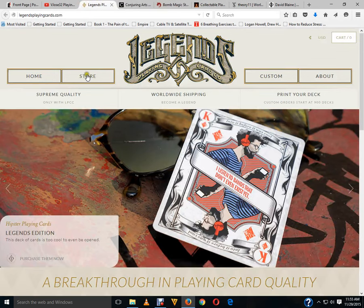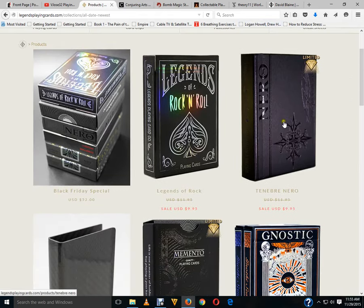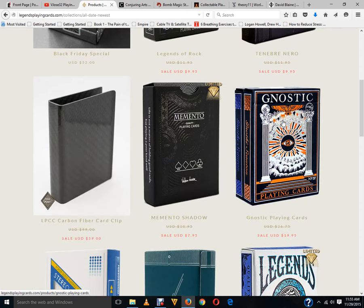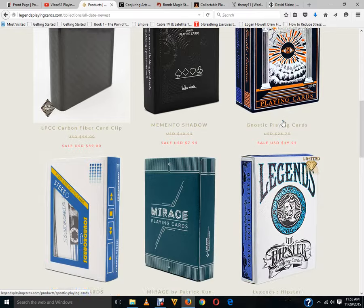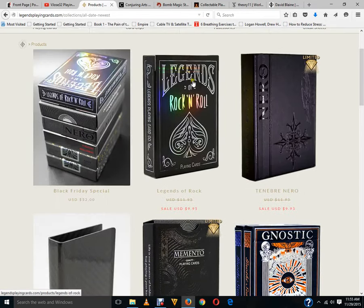Next up, Legends playing cards. A couple of decks to tell you about here. I was a little bit surprised to see them. Got the email about them on Thursday, and it was like, okay, great. And here they are. First of all, they have a special. You can get 6 decks or 12 decks, 2 of each. Pretty good prices, $52 and $92. Memento Saddle Edition was released, and then apparently the only way to get some of these other ones is in this set.